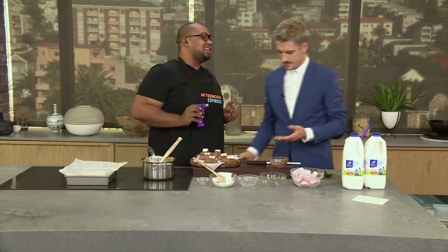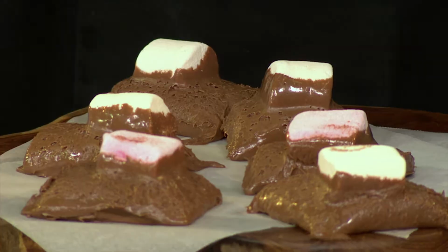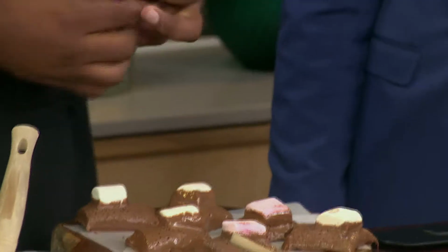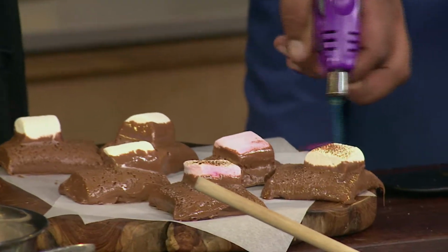I took mine out a little earlier. You see, I'm not patient. Be patient at home. So now the toasted part comes in. You get your blowtorch and you turn it on properly and then you toast them. And look at that.